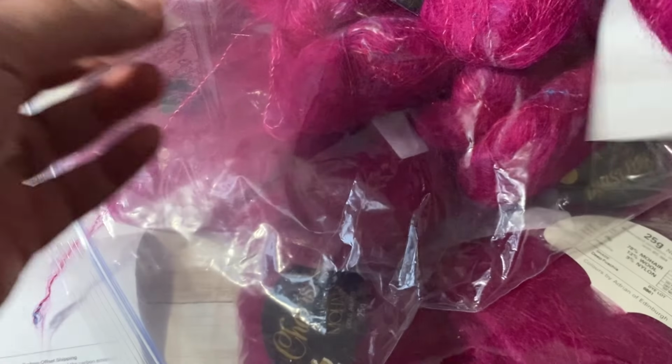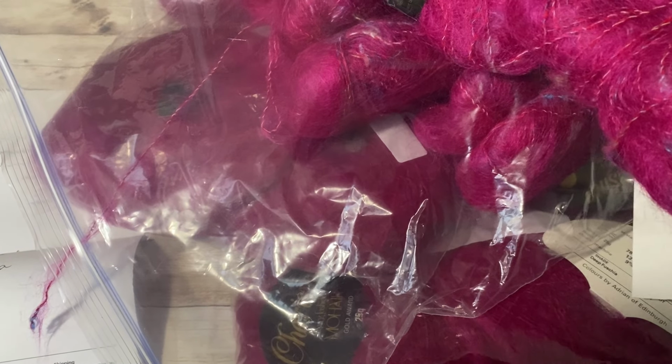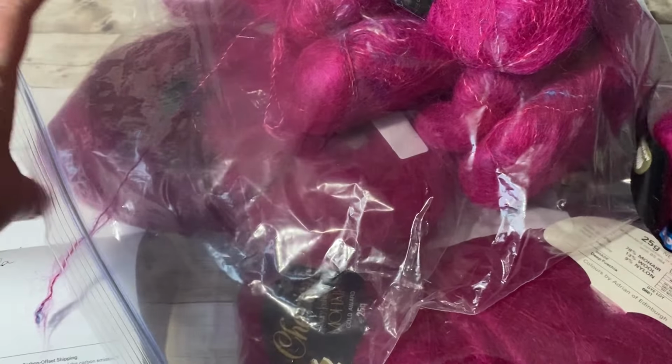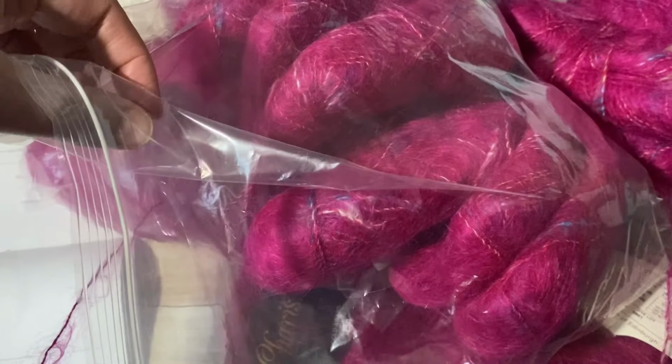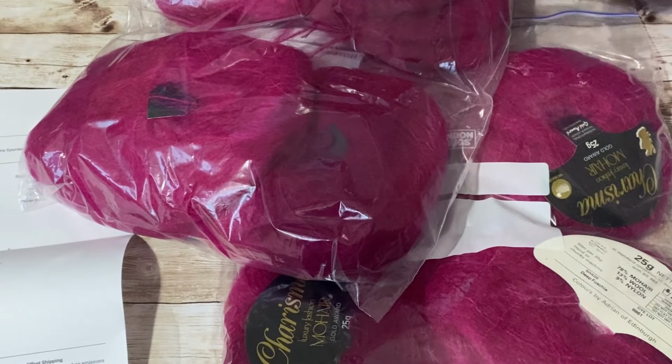So I was planning, so there's 10 here. 10 here. So I'm going to start right away with you guys. So 25 gram on each. So there's 10, 250. Okay.